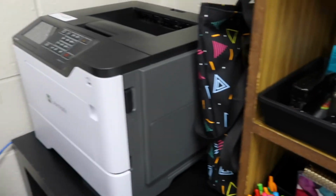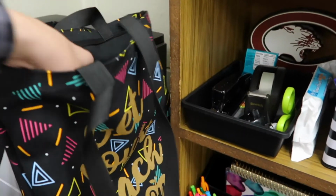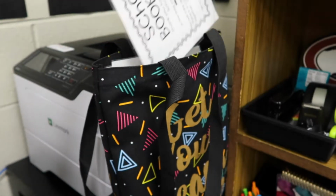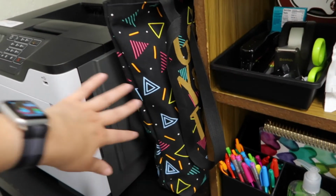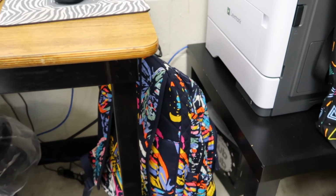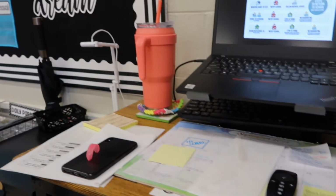I keep my lunchbox in here, so it's up off the ground. And then I have my printer. This bag I got when I went to Teach Your Heart Out, but what I keep in it are the Scholastic book orders that I send home for parents to tear apart and staple together for me. So I have a parent volunteer do that, and so that all goes in that. It has a stapler in there. And then I put a little hook on the side to hang my book bag so it's not on the floor.